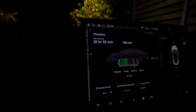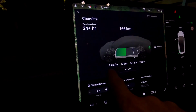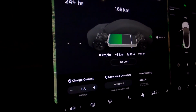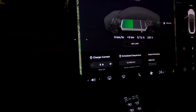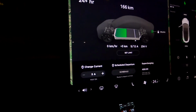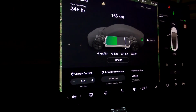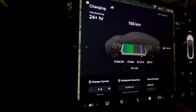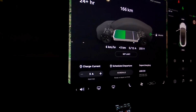Okay, let's have a look. Oh, look, the air conditioner is kicking in and we're getting 0 kilometers per hour. Charging stops completely when the aircon kicks in on 5 amp. Well, we have to ramp up the charging speed anyway, because otherwise we cannot charge the car to 80% until tomorrow morning. It says 24 hours plus now. Probably turn off the aircon for a moment.